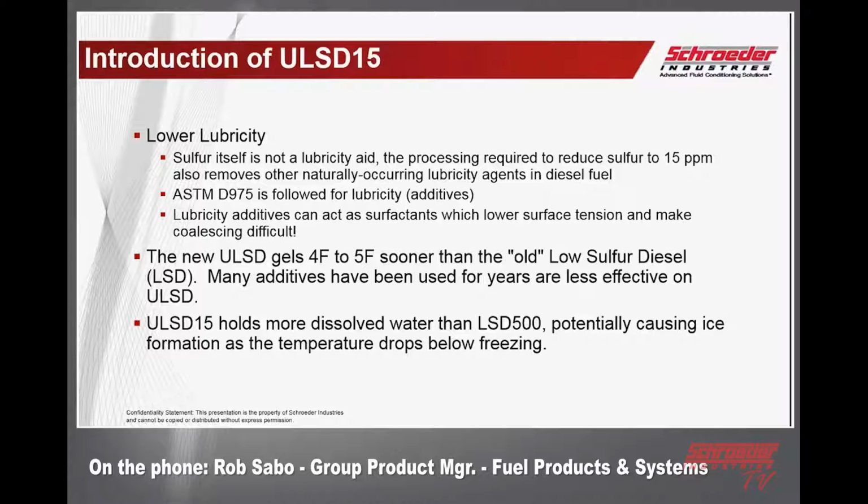The ULSD fuels also have a tendency of gelling 4 to 5 degrees sooner than the old low sulfur diesels. Many of the additives that have been used for years are less effective on this fuel as it stands today. Another issue associated with this is ULSD 15 holds more dissolved water than low sulfur diesel at 500 parts per million, potentially causing larger water droplets in temperatures below freezing.